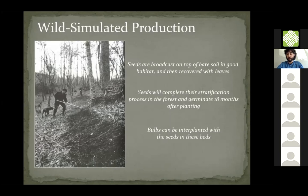If you're planting ramp bulbs, the best time to do that is just like early spring, late February, March, once the soil is starting to thaw out. And you can do these two activities on the same site. Little insurance plan for your plantings.